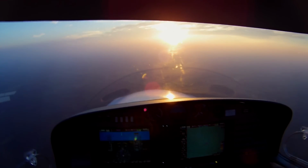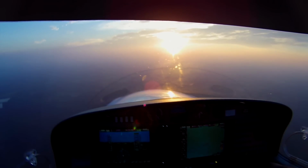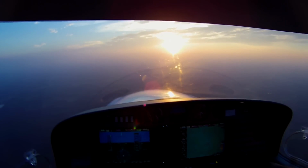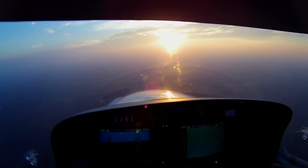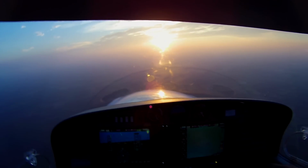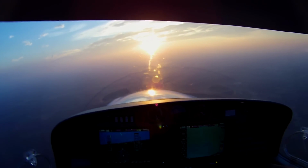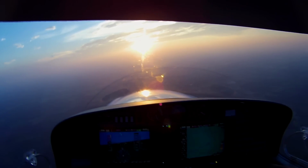That's good right there. Maybe pull out a little more power there. Put the power back just a little bit more, maybe about 13 or so. Other way. There you go. Put your hand on the throttle. Get used to it first.